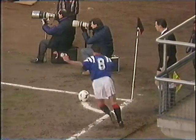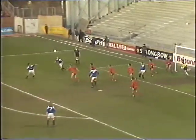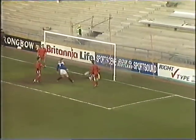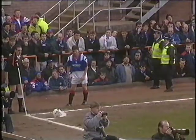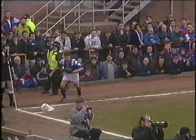So it's Durant with the corner for Rangers. Goff's up there with a header. It's returned by McPherson and just held by Van de Kamp. So a little spell of pressure from Rangers. Goff gets in the header, and as we mentioned earlier, in that penalty box there's about half a dozen guys over 6 feet tall. So there'll be fun and games at the set pieces tonight.